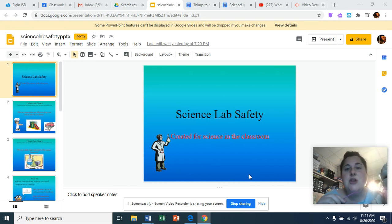And today, when we're talking about lab safety, we need to think about being kind and caring of others. In order to do that, the very first, most important thing is to be safe. That's how you show kindness. Okay? So here are my kind glasses while I read our science lab safety rules. Yes, you can help read.